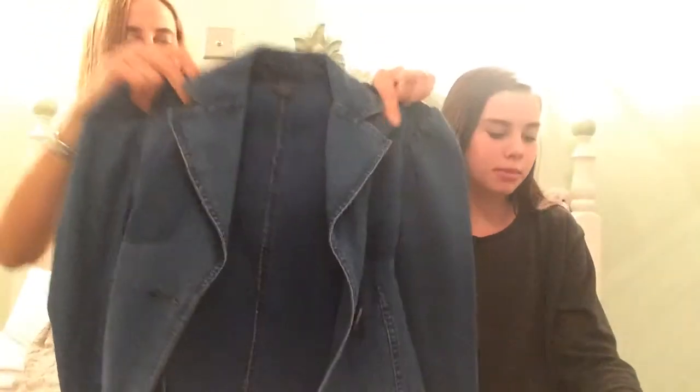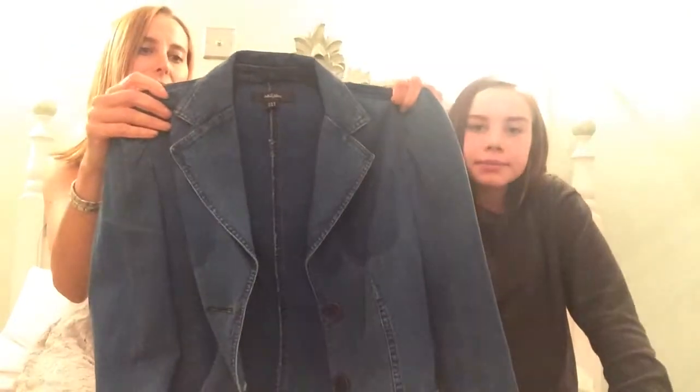Different kind of a denim jacket. It looks a bit more like a suit jacket, but it is denim. It's got shaded pockets. They're not actually pockets. And it's kind of a pinstripe denim as well. They've got nice sort of puffy sleeves, a little bit of femininity. I got it from the Sue Ryder shop. Surprise, surprise. In the Cotswolds. And I think I paid £6 for that.